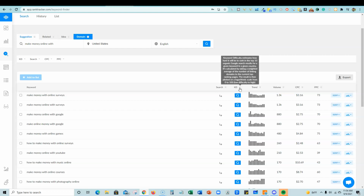Of course, Ranktracker is going to have their own algorithm for coming up with their score, using different metrics. As you can see, they've described quite a bit of it to you. It is going to be a weighted average of the number of linking domains within the top ranking pages.